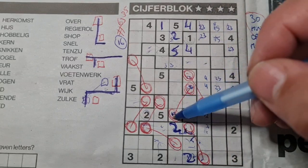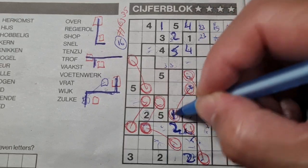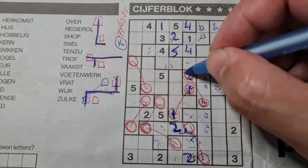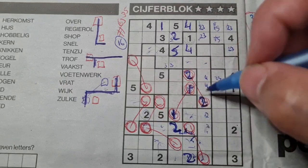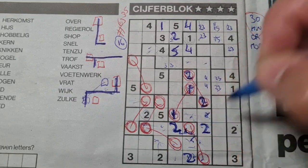Alright. I've marked those two boxes with 1 or a 2. We have a 2 now. So this box should be a 1. It is connected with that box, which should also be a 1. 1 box left in this dual box for number 2. And this box is connected with that box, which should also be 2. I've already marked those two boxes earlier with a 2. We have a 2 now, so this box can be 2 and more. That box should be a 2.